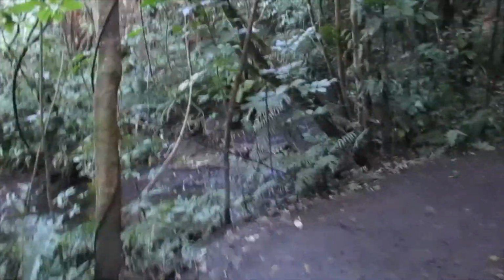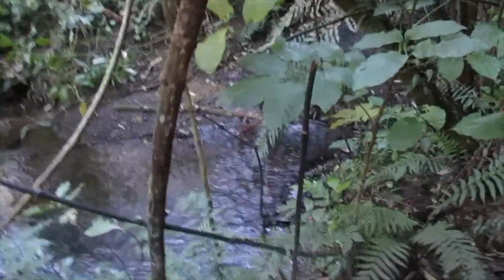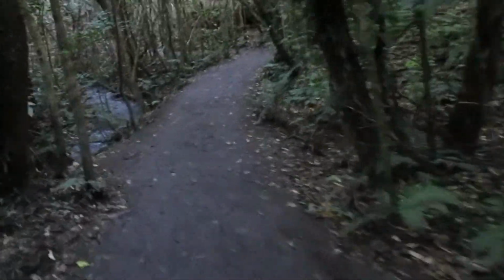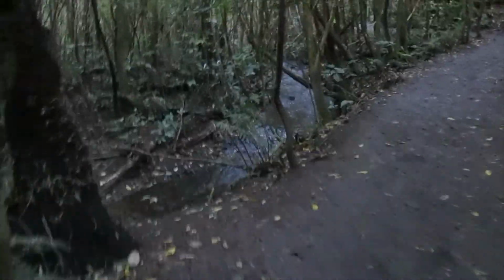And here we have some more water. Beautiful. Seems like I'm away from the masses, which is nice. Quite nice and secluded here. Peaceful. Oh, I can listen to that running water all day.